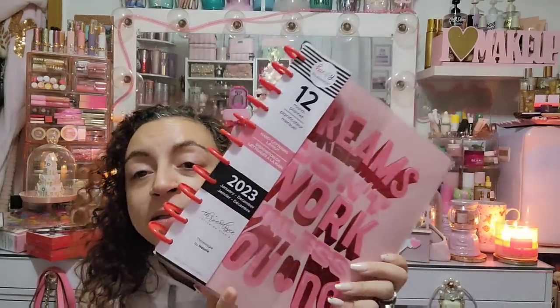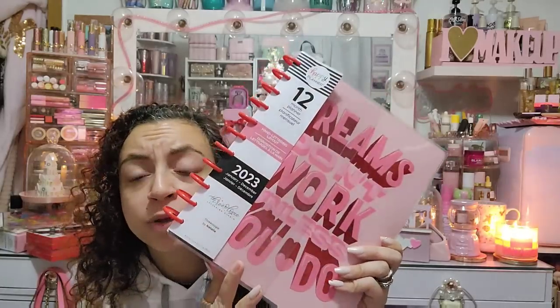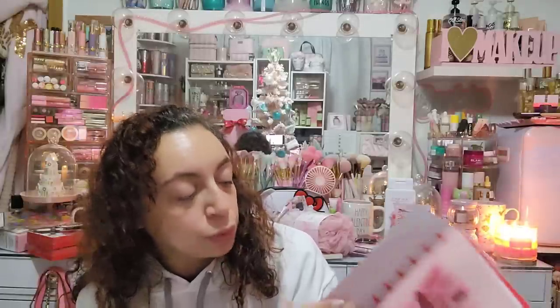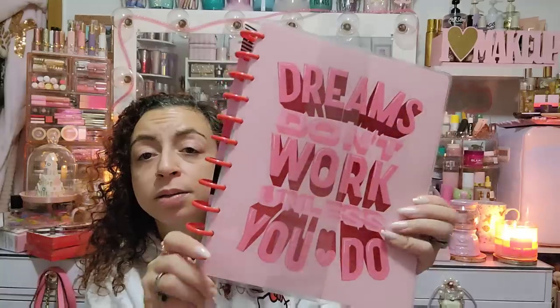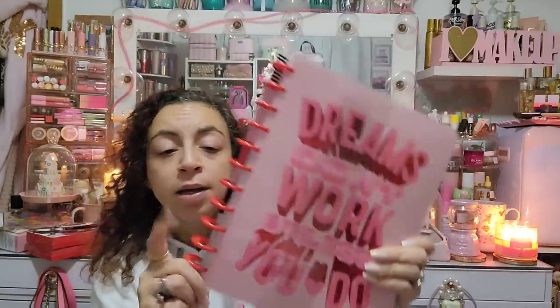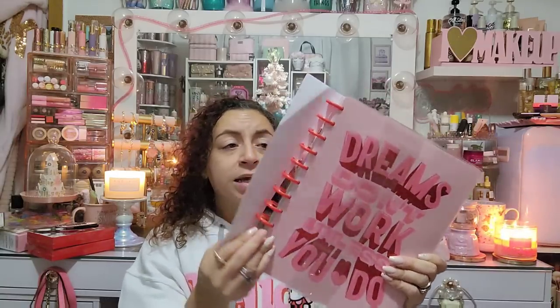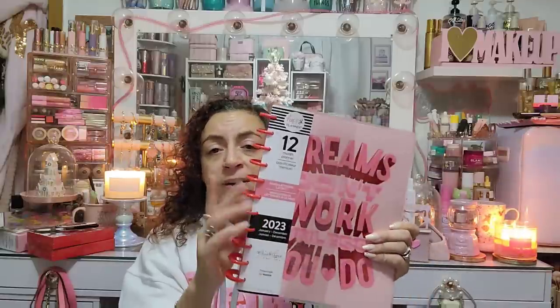So I always buy the Happy Planner. I think this is my fourth year now with the Happy Planner. This one, as soon as I saw the pink and red, I was like, I want that one. It says, dreams don't work unless you do. So cute. And then it has the red here. You can change these to any color. I have a rainbow set. I have a pink set. I have a glitter set. But I'm going to keep the red this year.